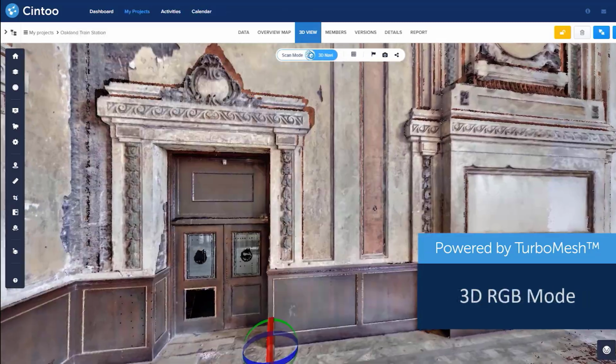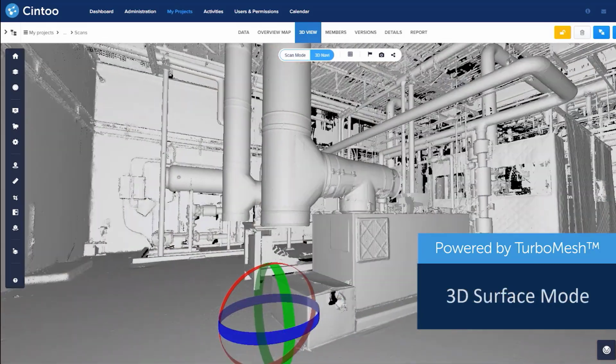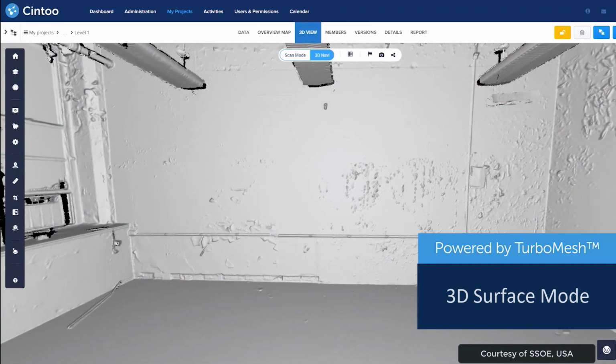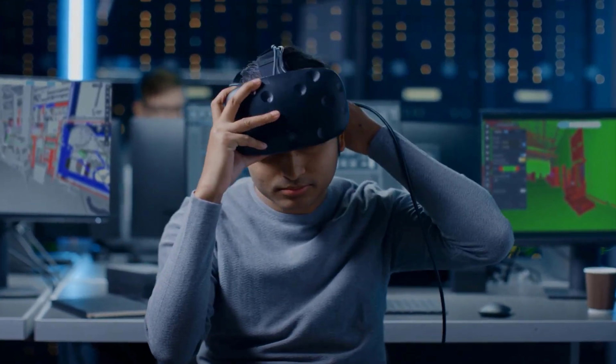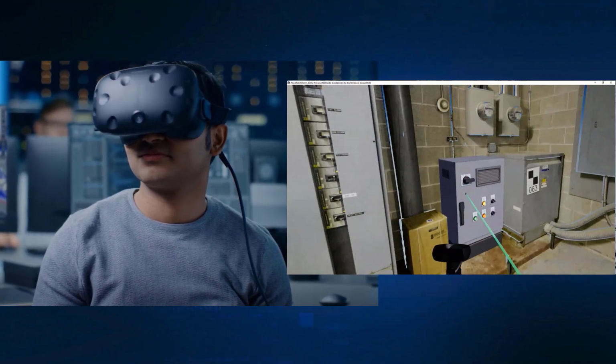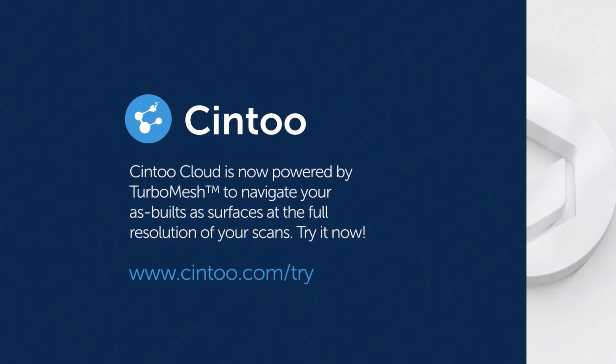Cintoo is now introducing its new TurboMesh Engine to navigate your scans and experience your as-built data as 3D surfaces, at the resolution of the source scanner with no compromise to accuracy. With TurboMesh, your 3D scans are now finally ready for metaverse experiences for everybody, experts and non-experts alike. Is point cloud viewing obsolete?